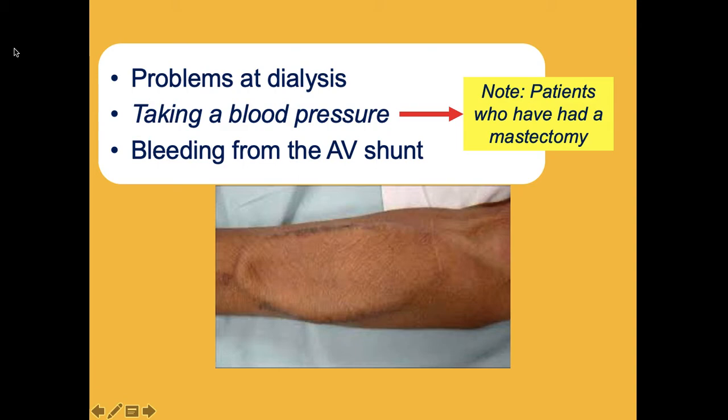Now, taking blood pressures on people who have AV grafts or AV shunts. This picture right here, that's what a mature graft or shunt might look like. There are these two, the artery and the vein, somehow grafted together one way or the other. This takes time to get big and thick and mature, and this is where the nurse at the dialysis center puts their needles into those two ropey looking vessels right there.